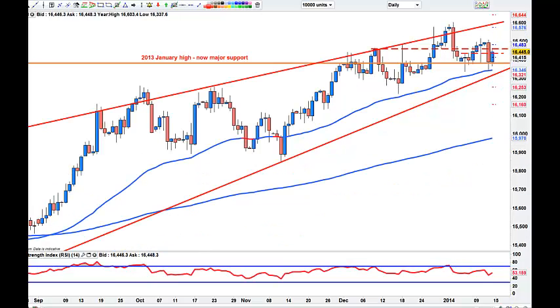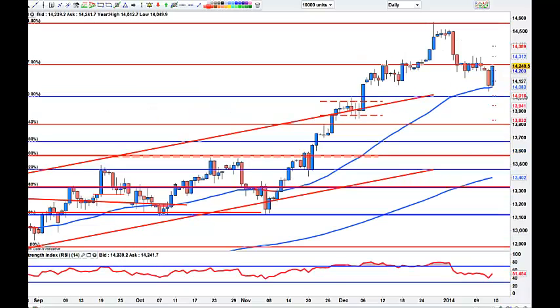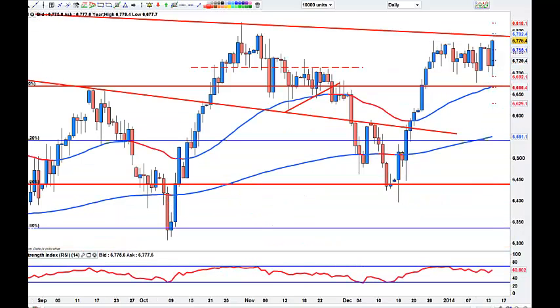The pound US is a little bit like the Dow with the 8 and 20 across it, and euro holding up just, and euro yen's nice. That's nice. Okay, so US dollar yen and pound yen, I would be interested in pullbacks.